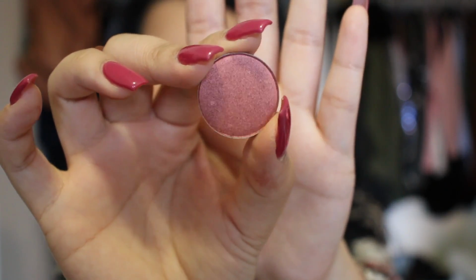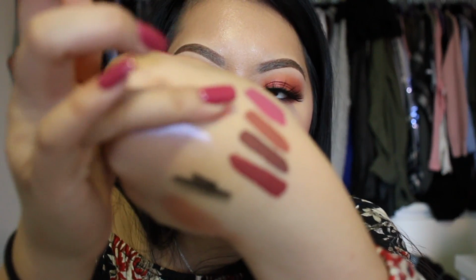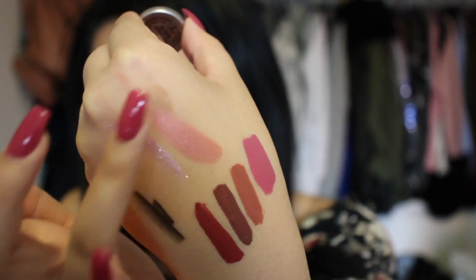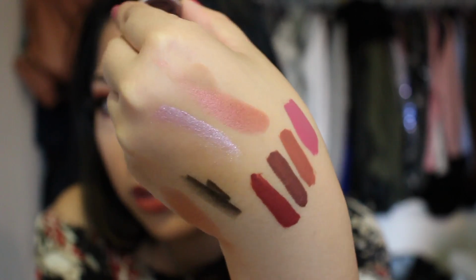And lastly, I got this single pan eyeshadow from Anastasia in the shade Intense Glaze. I think their shadow pans usually retail for about $10. Very pretty, like a rusty pink color. Watch right over here. Sorry, my hands are really shaky, but that's really pretty. There's a nice glow to it.